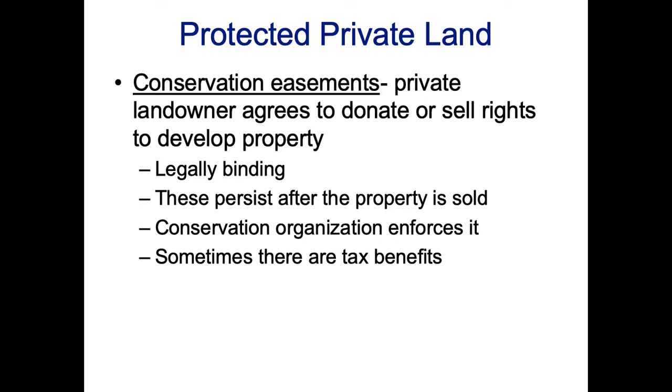Usually in the agreement, a conservation organization has to sign on to it, saying that this land has conservation value, and this conservation organization is in charge of enforcing it. Sometimes there are tax benefits where perhaps you don't have to pay property taxes, or at least not as large property taxes, for the portion of the land that has the conservation easement on it.